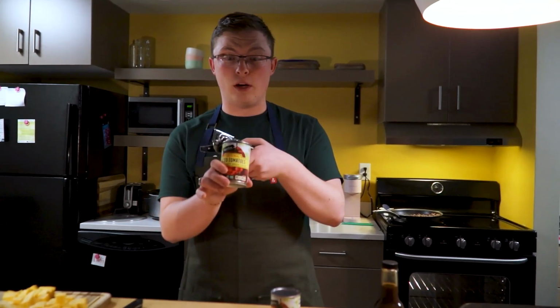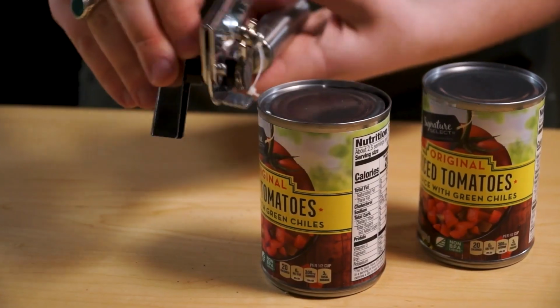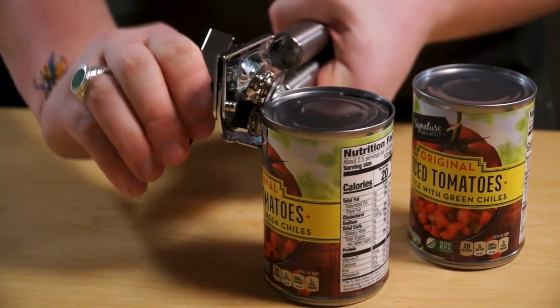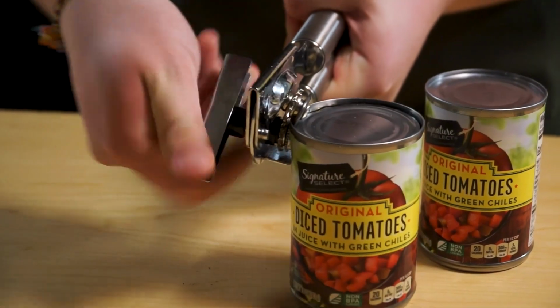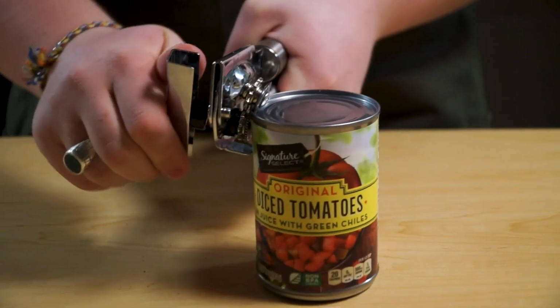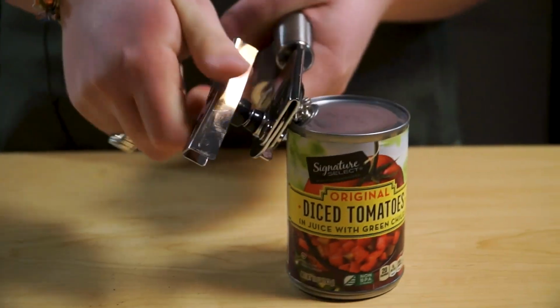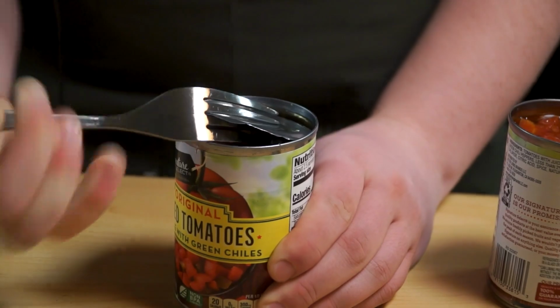Now that we have our cheese cut up, we're going to want to open our cans of tomatoes and green chilies. There are 2 things you're going to want to remember while opening your cans of tomatoes and green chilies. First, do not drain them. Second, use a can opener, not a can't opener like I was here. Never do what you see me doing on the screen.